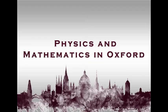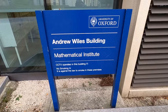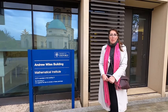So the Mathematical Institute is named after Professor Andrew Wiles, who is a fellow at Merton College, and he's also an alumnus of Merton College. He is famous for proving Fermat's last theorem, and he was awarded the Abel Prize for his contribution.